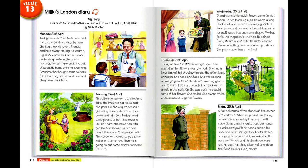He has bushy eyebrows and a big moustache. His eyes are friendly and his cheeks are rosy red. His coat has shiny silver buttons down the front. He looks very smart.